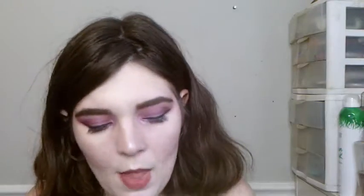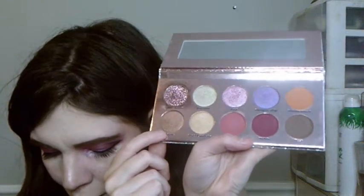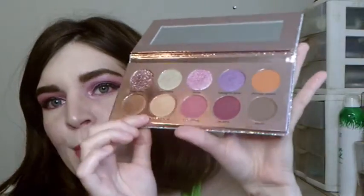I want to show you what each one is, and I'll tell you what the formula is, because I have many other eyeshadow palettes. Sugar is a shimmer, a multi-reflect pressed glitter in lavender pink. Flossy is a burnt sugar brown shimmer. Posh, I don't have this in order, sorry, is an ash stone matte, a very cool tone matte. She's Expensive is a sandy beige shimmer.